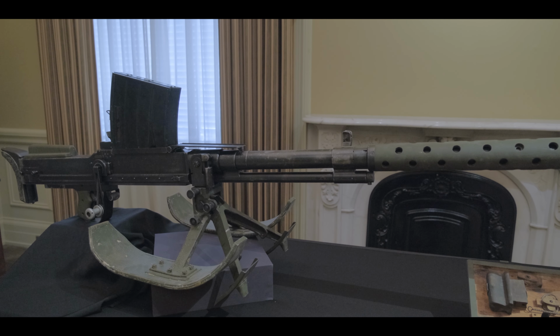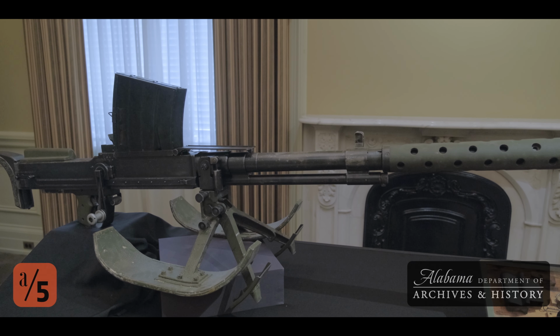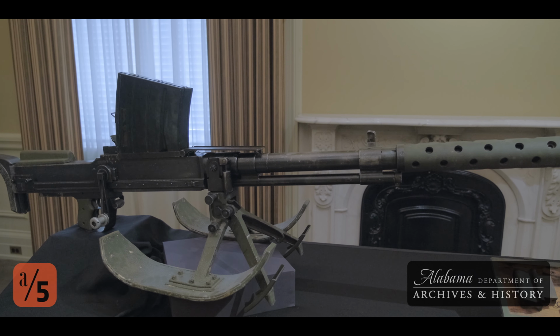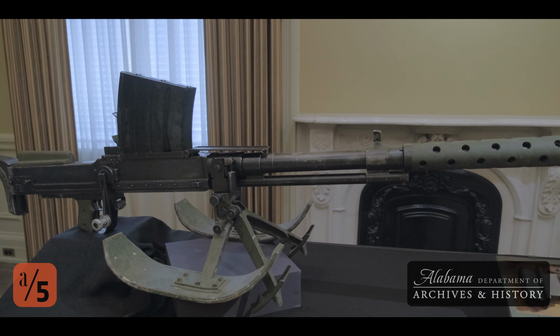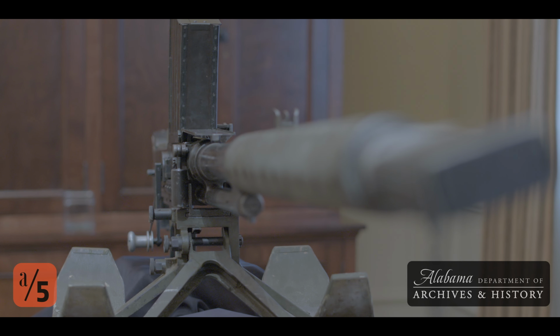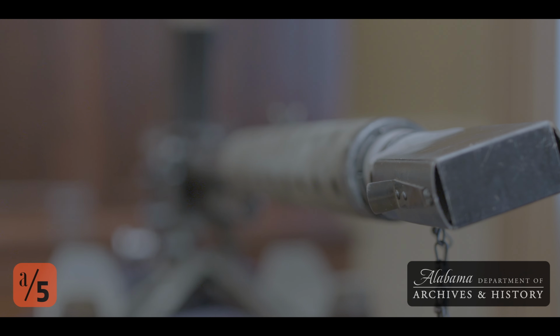This is a Lahti anti-tank rifle. It's a Finnish anti-tank rifle that was designed by a self-taught weapons designer named Lahti shortly before the Soviets invaded Finland in 1939. The Finns nicknamed it the elephant gun, and as you can see, it is massive. It's about 7 feet long and weighs a little over 100 pounds. It fires a 20mm round, which was larger than most anti-tank rifles of the 1930s.